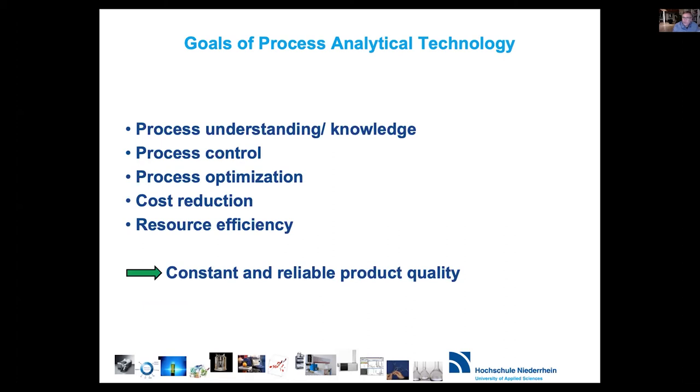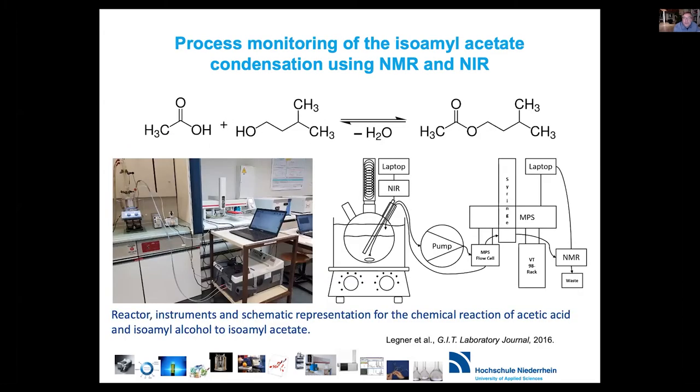The goals of process analytical technology, as understood by authorities like the FDA or the EMA, are process understanding and process knowledge to control your process or to optimize your process. Everything in terms of cost reduction and resource efficiency is advised. And the customer, of course, should be provided with a constant and reliable product quality. So process understanding and process knowledge are a prerequisite for the goals of process analytics.